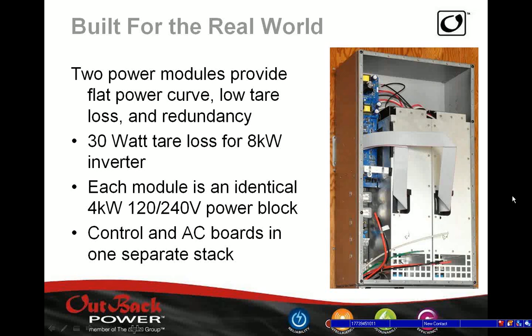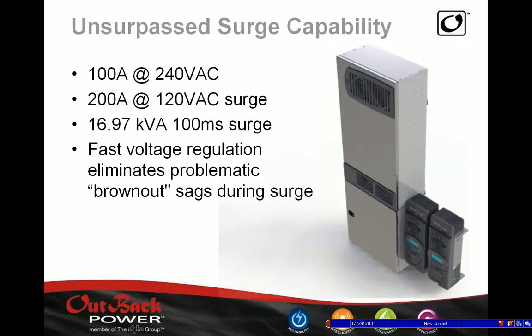It also allows us to have a nearly flat power curve, above 90% from low power all the way to full power output. And that makes a big difference whether you have a small system that might be operating in standalone operation where most of the time the loads are less than 1,000 watts, but then the system needs to be sized for large surges, for motor or pump starting, or in a grid interactive mode where you may be trying to sell back the full 8,000 watts throughout the day. Having high efficiency at both ends of the power curve, we're the first product that's been able to provide that.